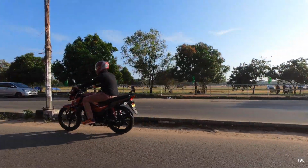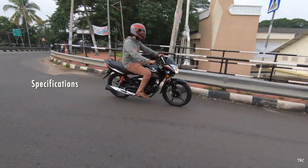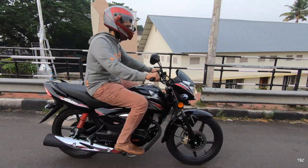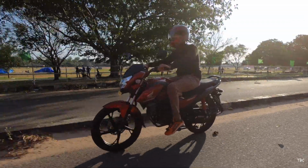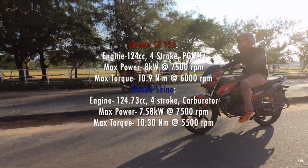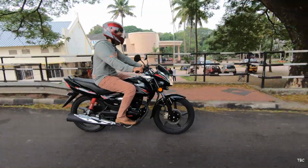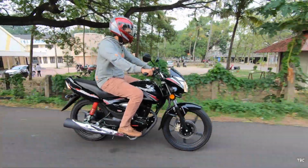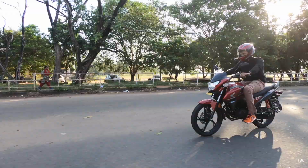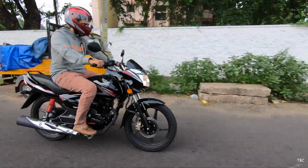But this is just the first factor and we still have plenty left, and hence let's take the second factor, which is the specifications. Even though this factor is a bit boring, it is important. I'm not going to read out the engine specs, but here it is for both these 125cc bikes, and here as you can see both the max power and torque is better in the new SP125 compared to the CB Shine. And one major change which is pretty obvious is that the new SP125 has a PGM F5 engine compared to the carburetor engine in the CB Shine.